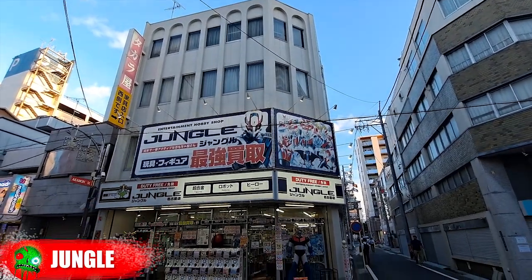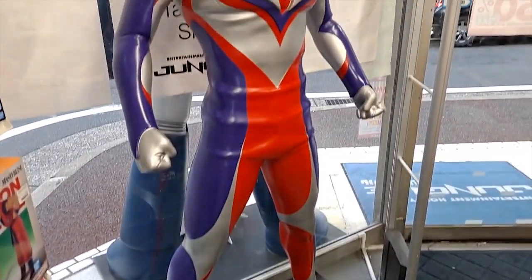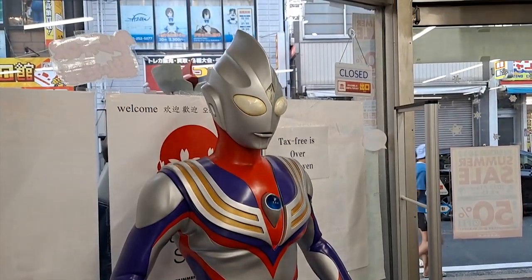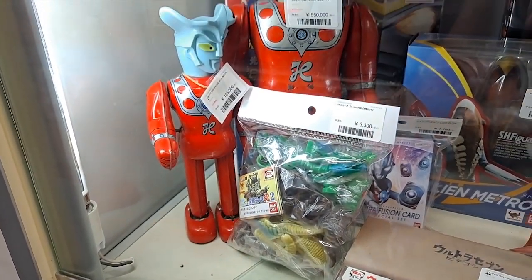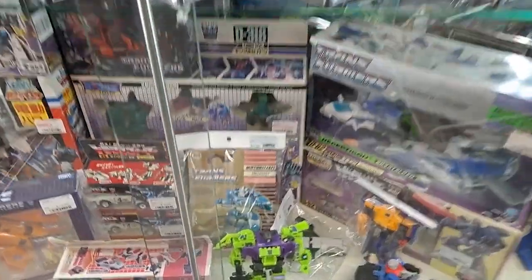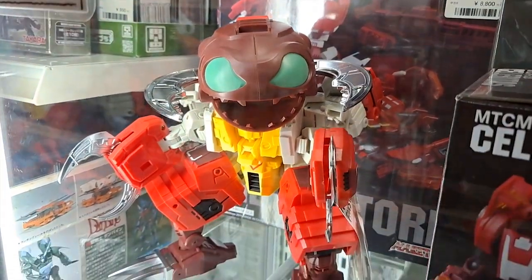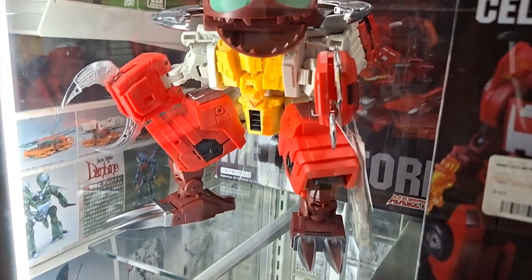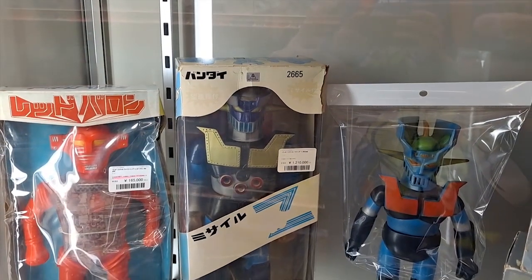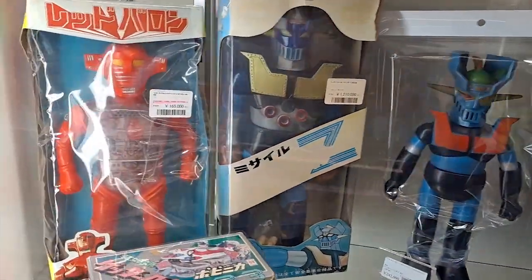So Jungle was the next place that I visited, and this is another store that's multiple stories and just wall-to-wall Japanese gold. Just stacks and stacks of Ultraman, of Kaiju, so many Godzilla, the absolute largest collection of vintage new Transformers I've ever seen, so much awesome 80s and 70s robot radness. These guys were also super nice and helped me out despite my very limited Japanese. And Jungle, I believe they've got stores all around Japan, so this is one I would highly recommend.